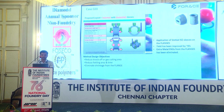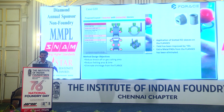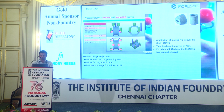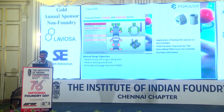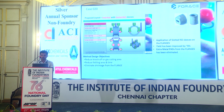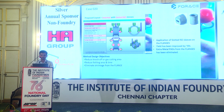Here are some typical cases I have included to start with. This is a railway casting in which the customer, the railways, demands a sound casting, a radiography level 1 casting. Previously, on the flanges they were using regular round sleeves with a metal pad below it, so the fettling time and knockout time had increased. So we reframed the whole methoding system. On the flange, we used slotted sleeves to reduce the fettling. And to increase the solidification time, we applied half-cut open sleeves at the base of the risers.